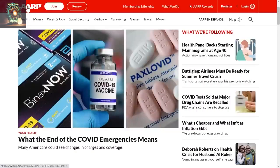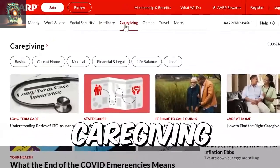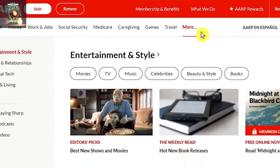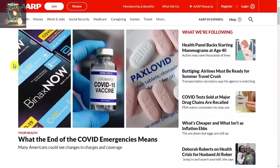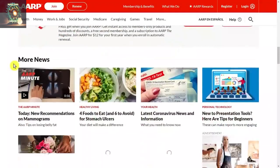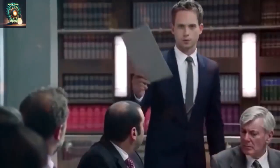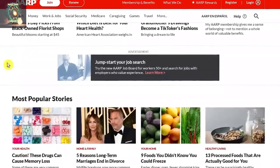And this website does not only pay more money, but they also accept articles in different categories and topics, like caregiving, games, travel, and much more. So you are not going to be limited only to health articles, like eatingwell.com. Now, keep in mind that these websites will not accept every single article that you submit to them, because they may already have similar articles submitted by someone else. But even if they just accept one article per day, you can still make a lot of money.